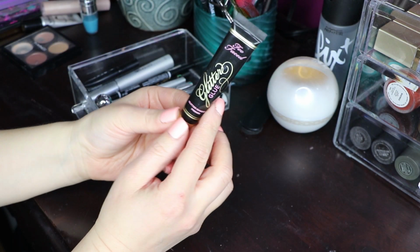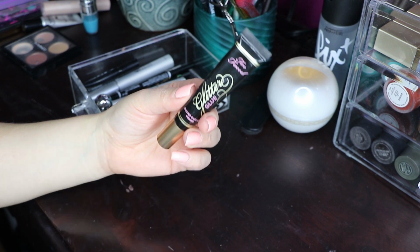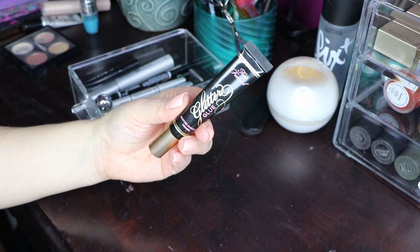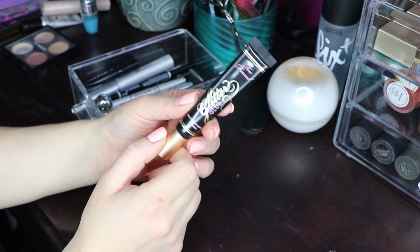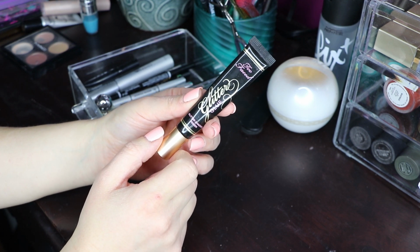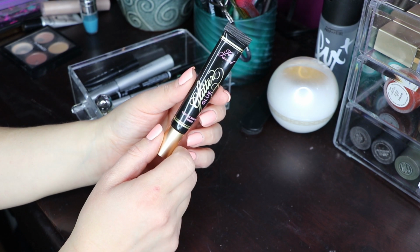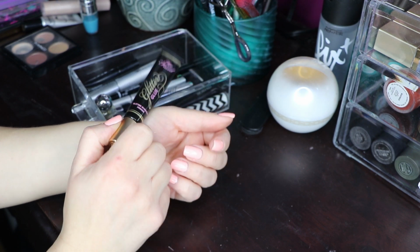I do also keep a glitter primer in here. I feel like glitter glue is essential for me because I'm often wearing a lot of glitter throughout the week. Yes, I do wear glitter to work sometimes, and the Too Faced glitter glue is my favorite out of all the glitter glues that I've tried. I've tried the Lit one, I've tried the NYX one, but this one is always my favorite, so I love having it on hand in that drawer.